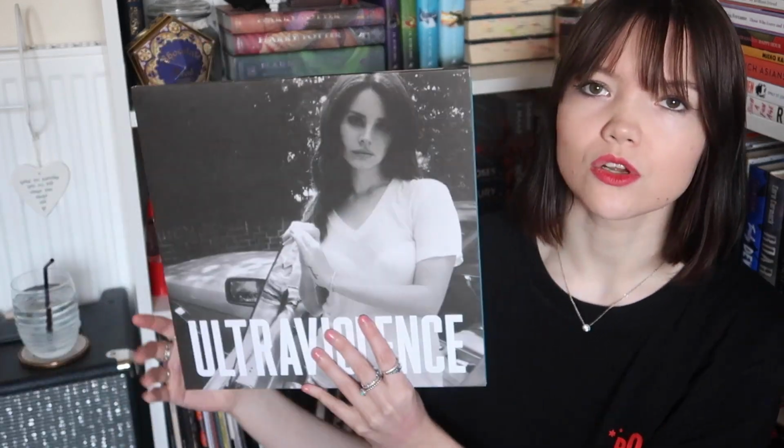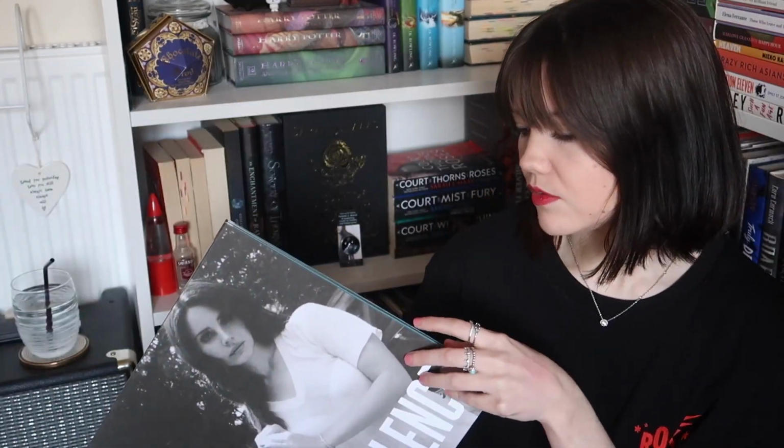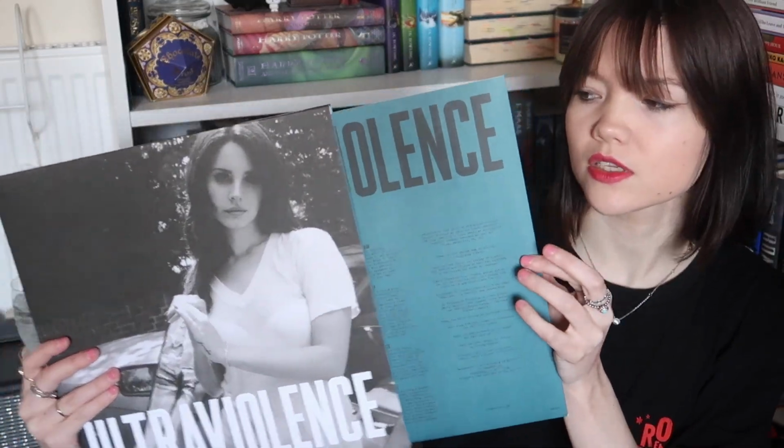But I do have Ultraviolence, and I bought this on Amazon when it finally restocked in there for a decent price. Beautiful, beautiful album. Stunning gatefold, and then the sleeves are this blue colour with lyrics. Very much a favourite of mine.